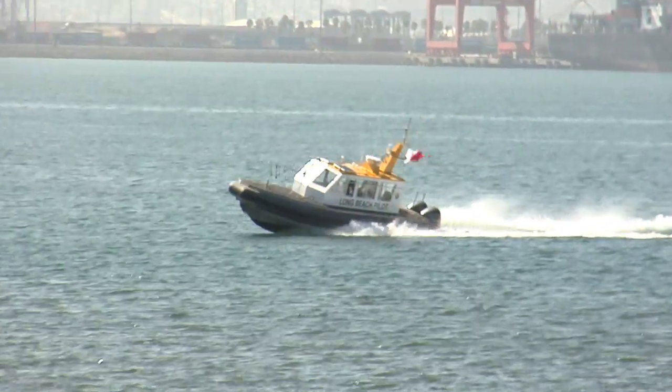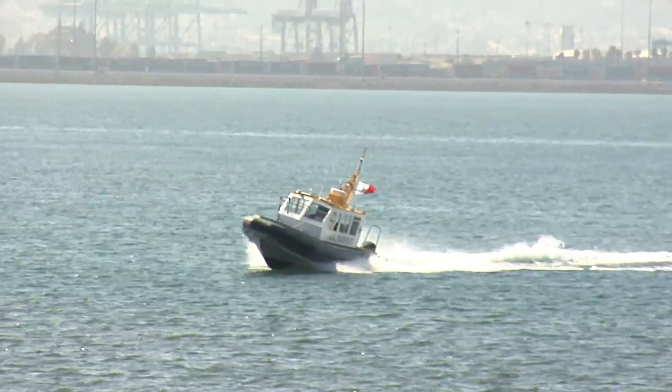So what makes the Altair green? Well, the biggest thing is, the big bugaboo with diesel-powered boats is diesel particulate matter. That's kind of what you hear everybody talking about. That's the stuff you don't want to breathe. Just the fact that she's gasoline-powered, we have zero particulate matter.